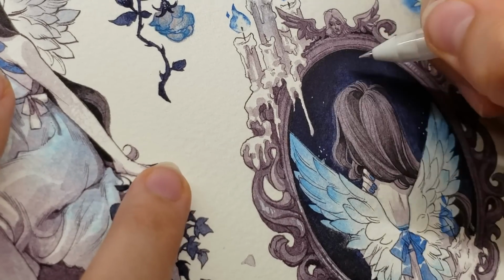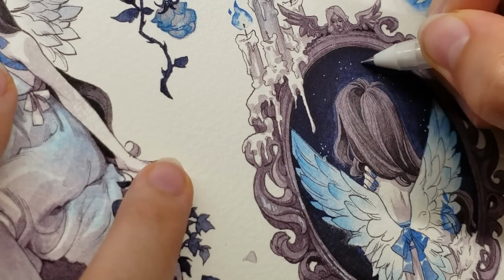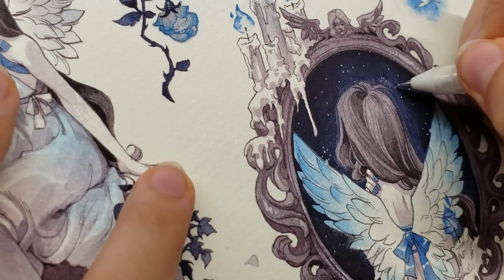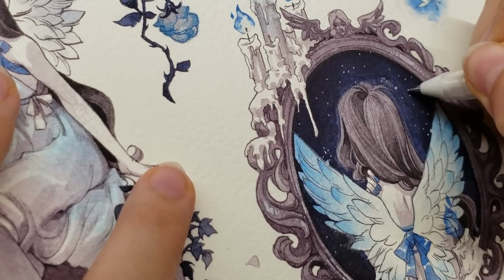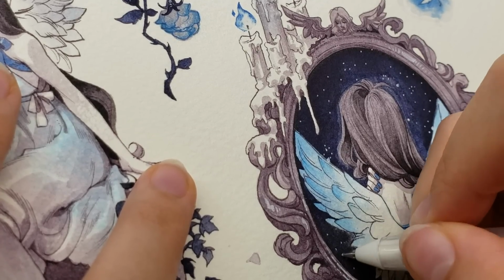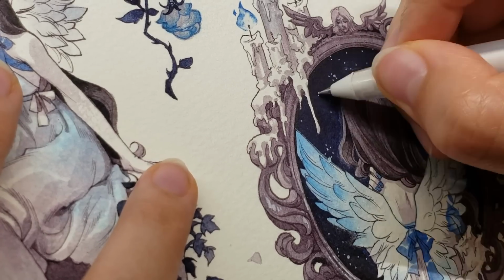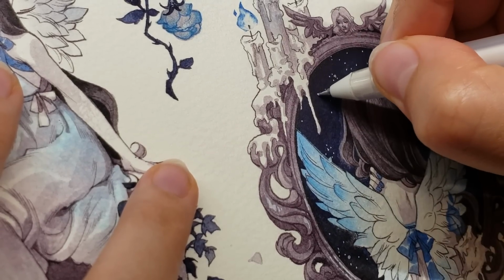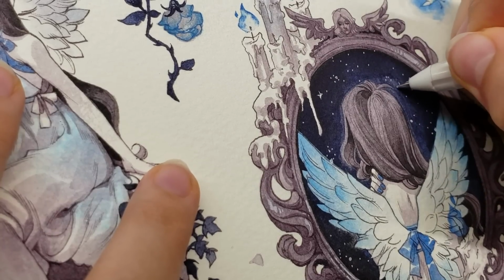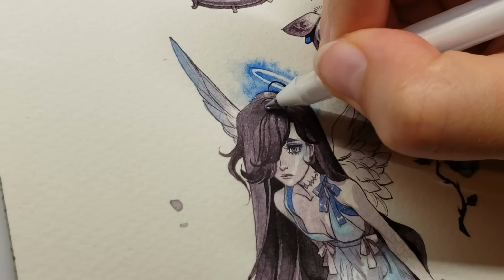That's usually what I use, and maybe you noticed I actually took out the set in the beginning of the video because I thought I was going to use it, but I didn't end up using it at all. I only used this one Prismacolor pencil to add a little bit of blue into her dress and just a little bit in the wings as well. And that is all the color pencil I ended up using, which was pretty surprising to me, but I really just didn't feel like it needed it. So I rolled with it as it was happening and changed my plans a little bit.